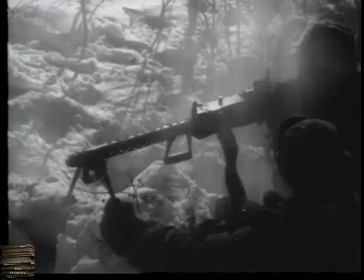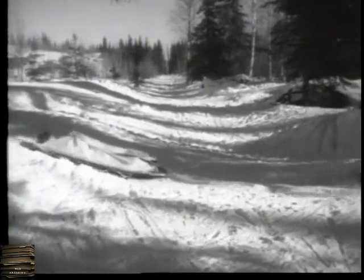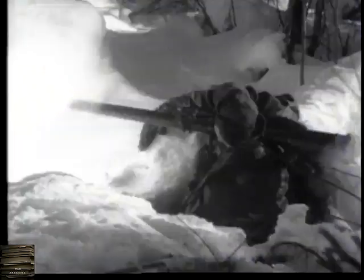Our machine gun covers the advance. The Akio sled affords smooth going. They take it easy, but lose no time. The enemy machine gun is ready to fire again, but this time, and that's that.